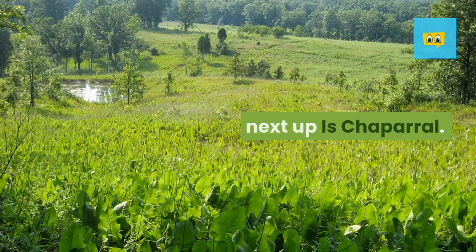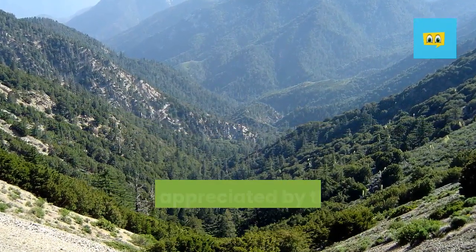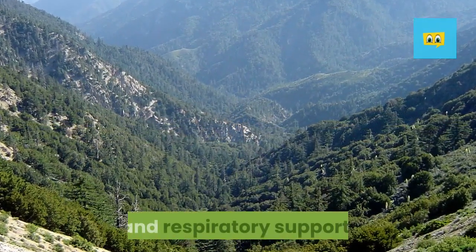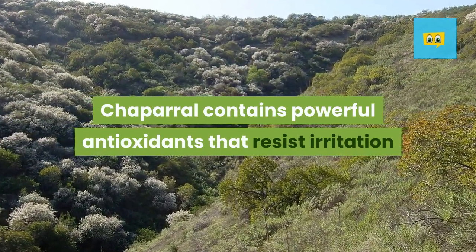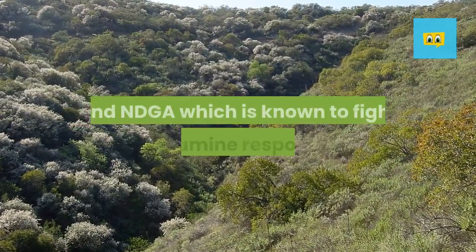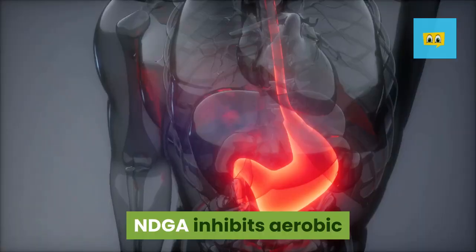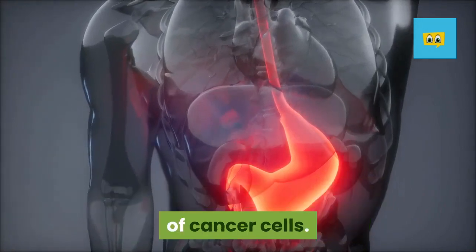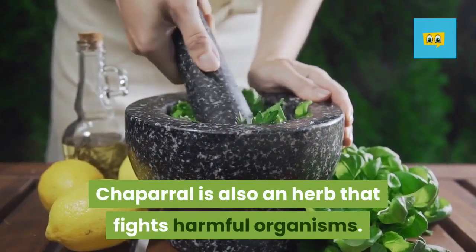Next up is chaparral. Chaparral, a plant native to the Southwest, has been appreciated by the Native Americans for lung detoxification and respiratory support. Chaparral contains powerful antioxidants that resist irritation and NDGA, which is known to fight histamine response. NDGA inhibits aerobic and anaerobic glycolysis, the energy-producing ability of cancer cells. Chaparral is also an herb that fights harmful organisms.